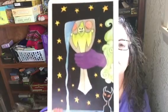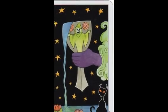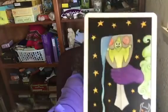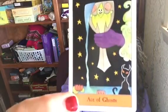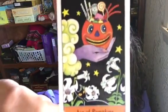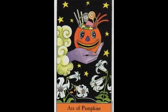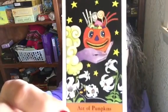Overflowing, and I love the ghost on the cup. And if you haven't noticed, it's the same hand or the same type of hand holding all of them. Here's the ace of pumpkins. And this jack-o'-lantern is full of candy.